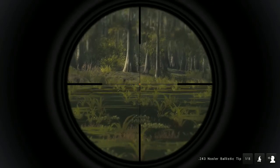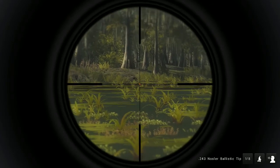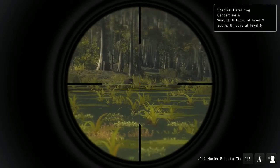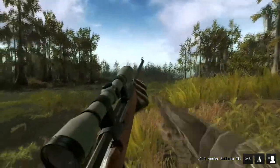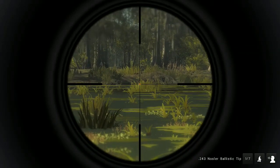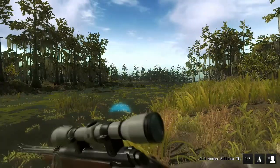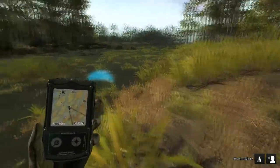Okay, hold on. I'm going to go hot on it. All right. I got eyes on him. Right where his neck and shoulder meets. Okay, there he goes. Shit. Yeah, I honestly don't know if you hit him or not. He didn't jump, but that doesn't mean you missed.